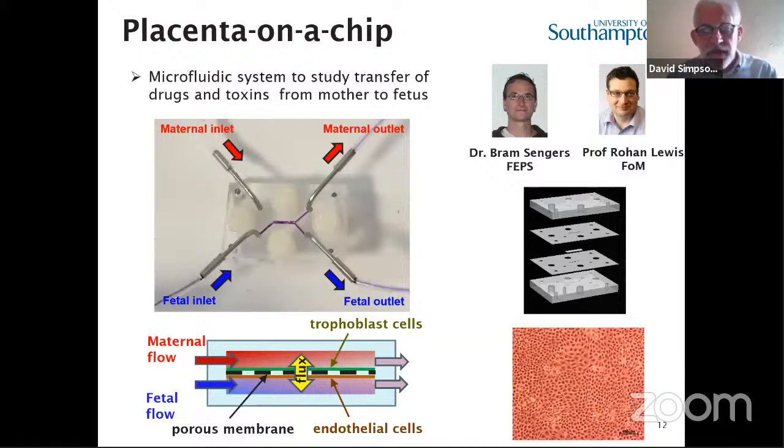Another area that Bram Sengers works in is modeling physiological flows. He is very interested in the physiology of the placenta and the way that nutrients, etc., get exchanged in the placenta, working with one of the professors from the Faculty of Medicine and doing, as I said, fluid dynamic modeling.